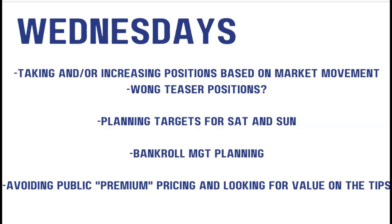have my position set Wednesday, Thursday, certainly no later than Friday, because I'm starting to lose value if I wait too long on certain things typically, and just understanding my overall bankroll and how I'm going to position everything throughout the upcoming weekend. I don't want to do any last-minute plays without the homework or the knowledge of what the market's doing. So, just trying to position early to take better value.